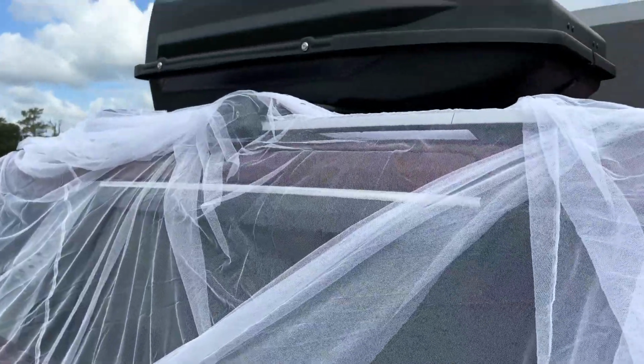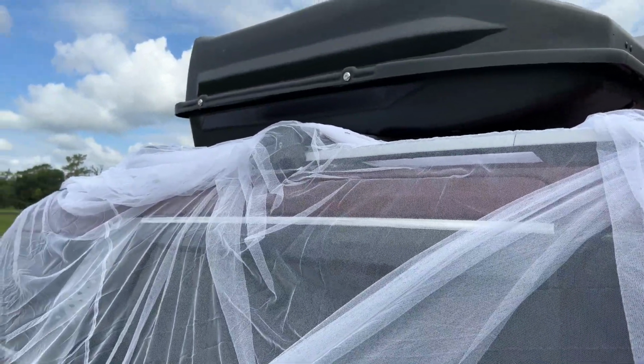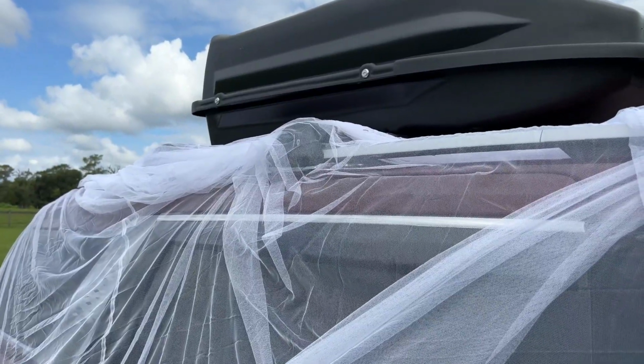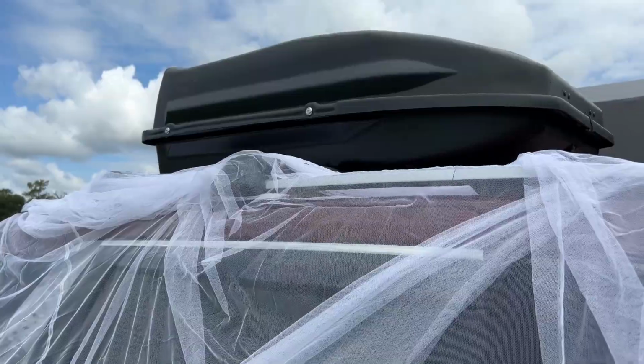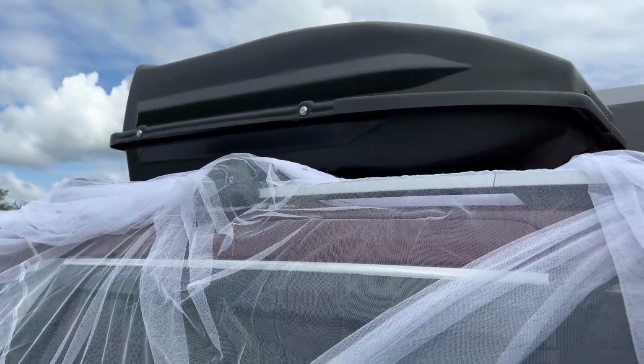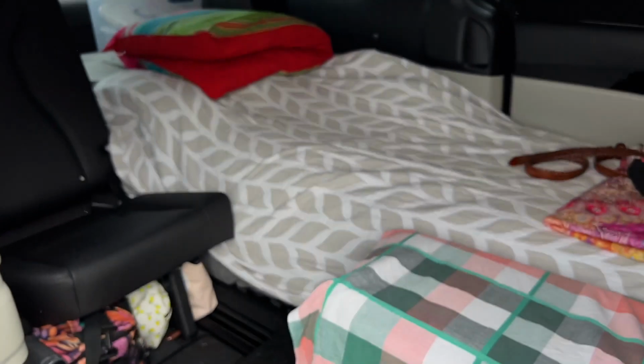And again, I have that mosquito net. There's my cargo box. Up there I have chairs, I have my solar panel, I have a castle, which is a SUV tent, which I probably won't use this trip. But when the weather gets better, it's really nice to use. All right, let's have a look inside. I'm going to close it back up so we can stay cool.